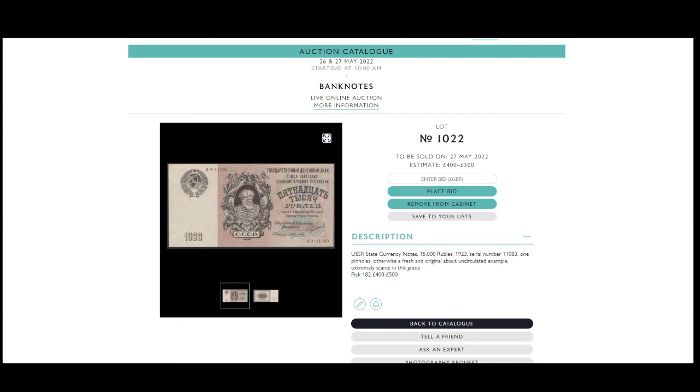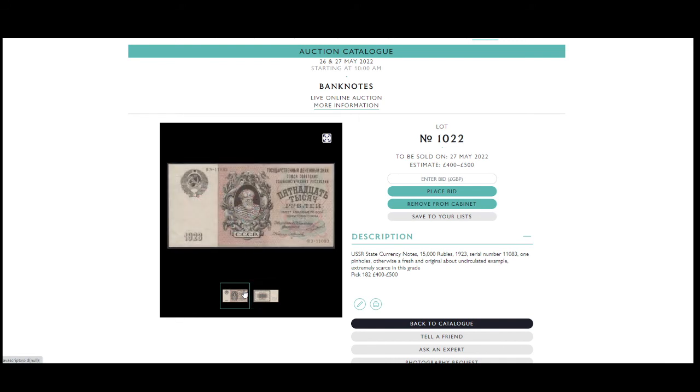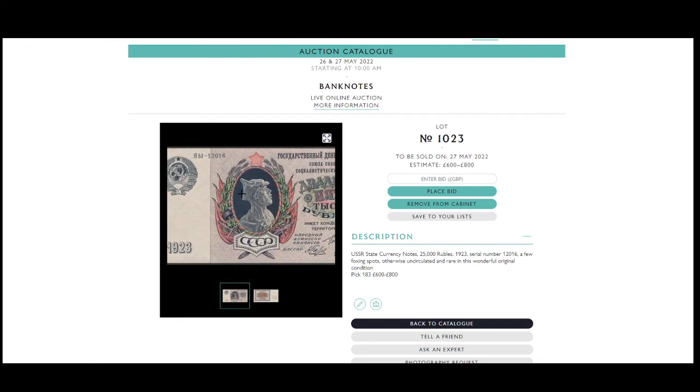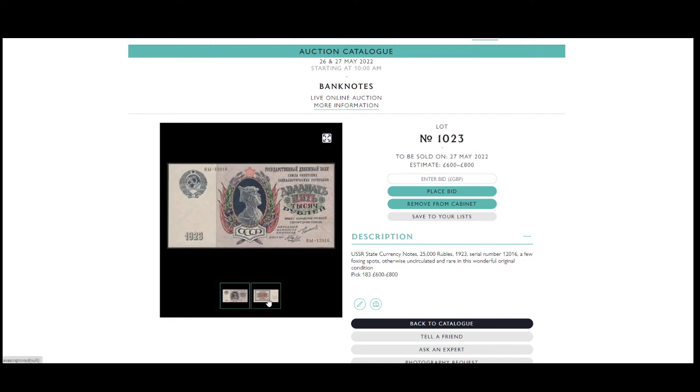The good thing about this one is that you barely see them in this pristine state. This one is almost uncirculated, for 15,000 rubles. And this one, which is actually my favorite, is uncirculated with some spots here and there. But these are very decent in this state. So this is something that I'm probably going to bid on.